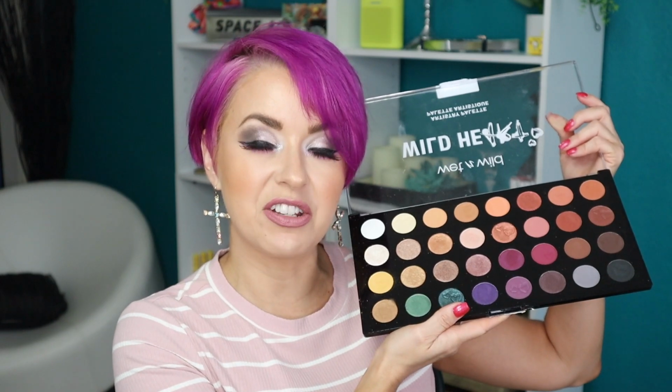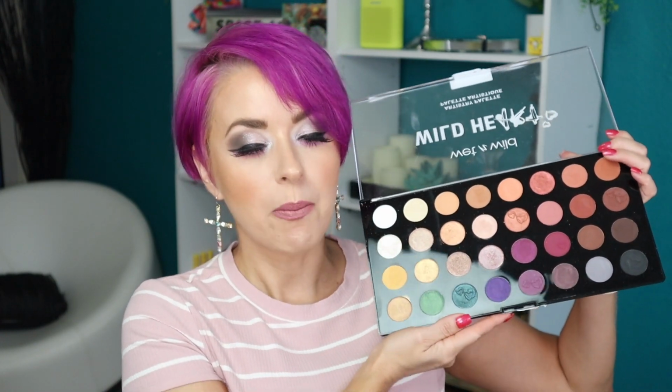I think it's already sold out on the Ulta Beauty website, but I have heard some of you say that you've seen it in your local Ulta stores, so definitely be on the lookout for it. And once I hear and see that this has landed at the Wet n Wild Beauty website, I will most definitely update you guys. But this palette is pretty awesome.